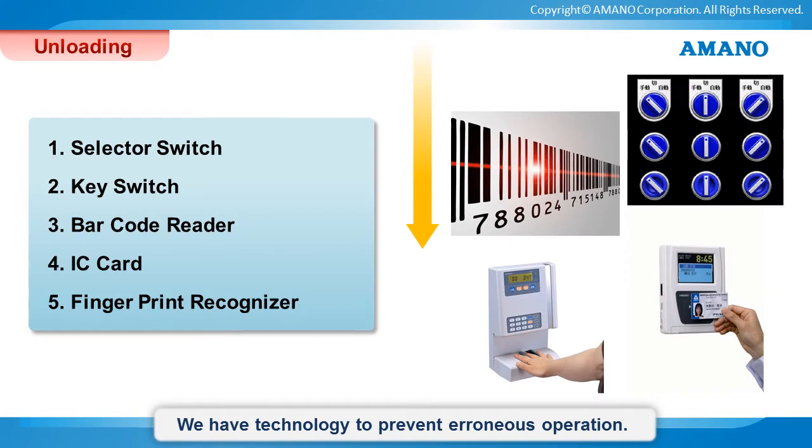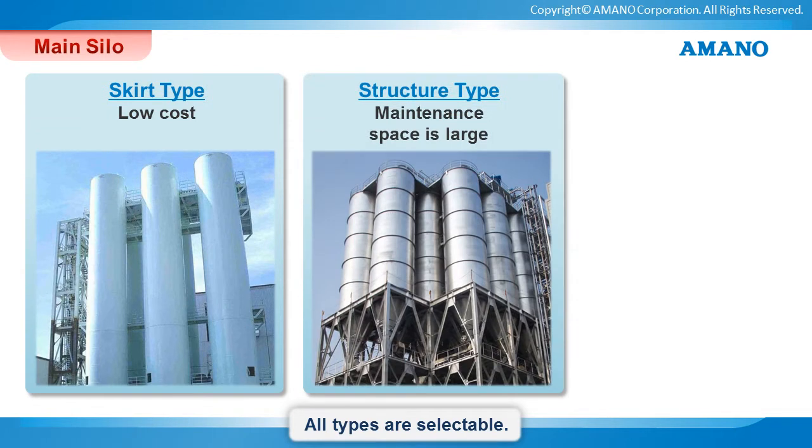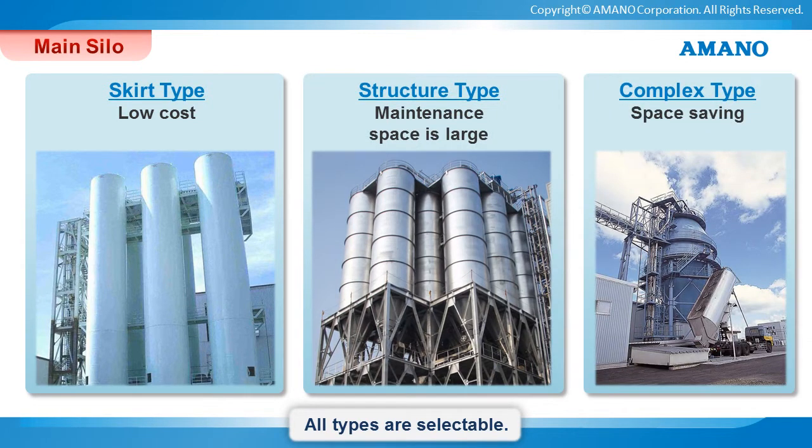It is very important to select various types of powders correctly. The mistake leads to big problems. You can choose the way of selecting powders from the selector switch, key switch to barcode, IC card, or fingerprint authentication. Main silo. This is the container for storing large amount of powders, such as 100 to 200 cubic meters.